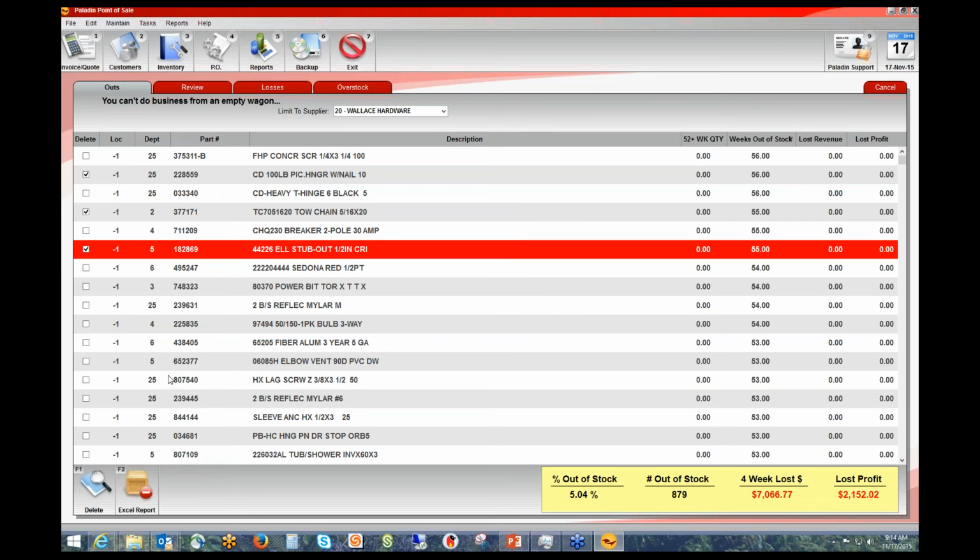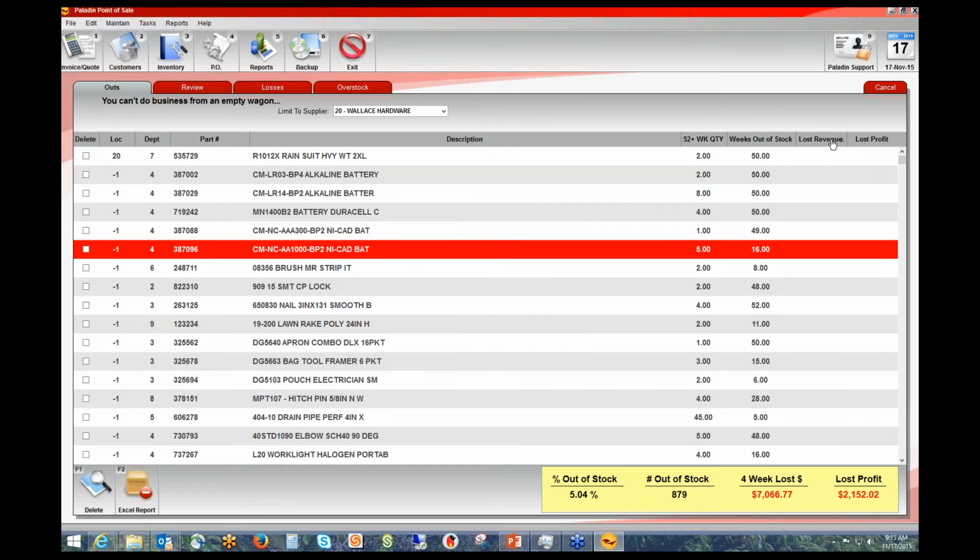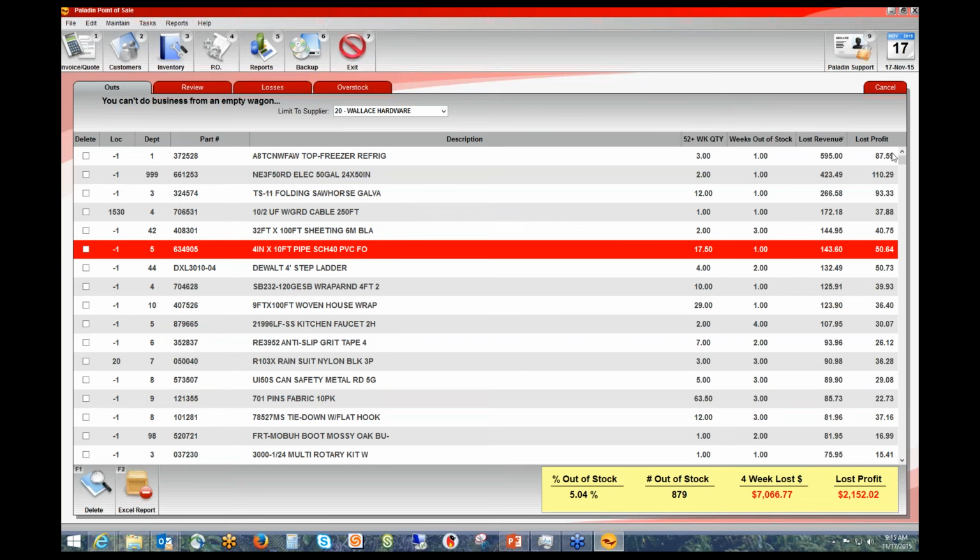Now, as you know, deleting items doesn't actually remove them from Paladin. We maintain all sales history, invoice history, and inventory history. So we don't actually delete it. We just set it off to the side as a deleted status. So you can recall these items if you need to, and the sales history is always maintained in the system. Okay, other columns that you can sort by are lost revenue and lost profit. It might be important for you to see your lost revenue and lost profit based on the highest dollar amount or the highest profit amount, and you can do that as well.